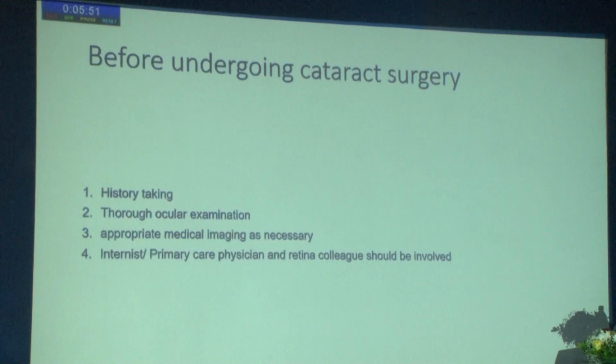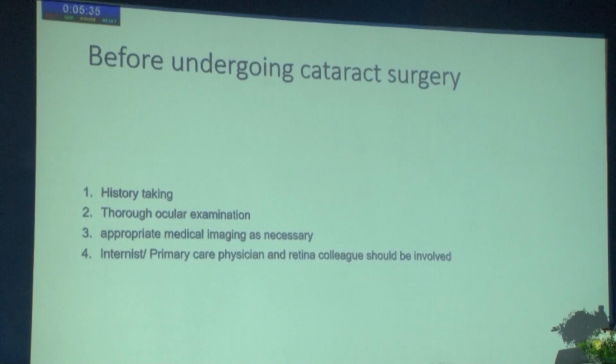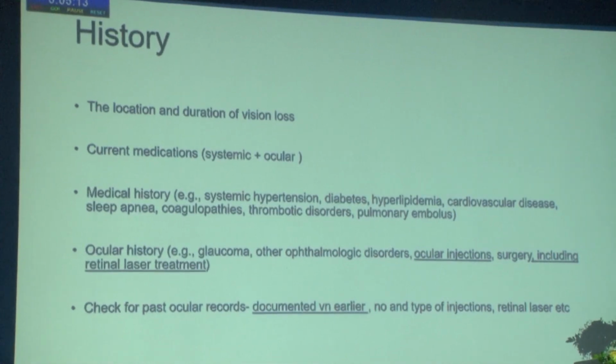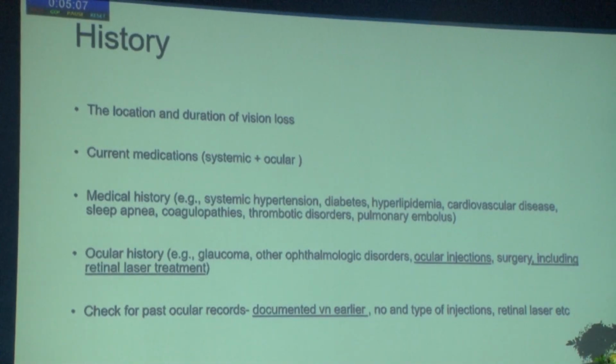Now, approaching such cases of cataract with pre-existing CRVO, we should be thorough with our history-taking, ocular examination, and appropriate retinal imaging whenever necessary, and keeping the primary care physician and retina colleague in the loop throughout the course is very crucial. Apart from regular history, we should specifically ask for history related to past episodes of any thromboembolic events or other positive systemic comorbidities. And in the ocular part, we should ask whether they have received any injections, the number of injections, and what kind of injections they have received. Is there any history of retinal photocoagulation, or what was the documented vision earlier?